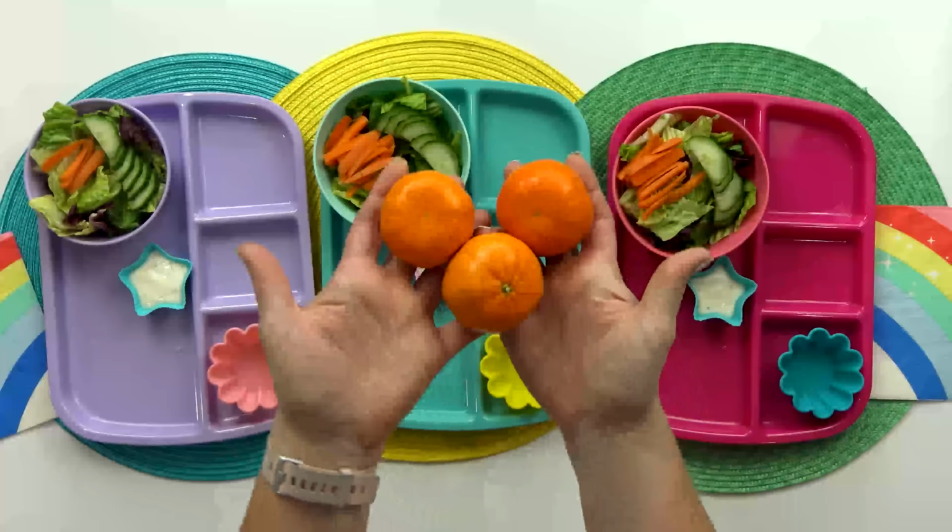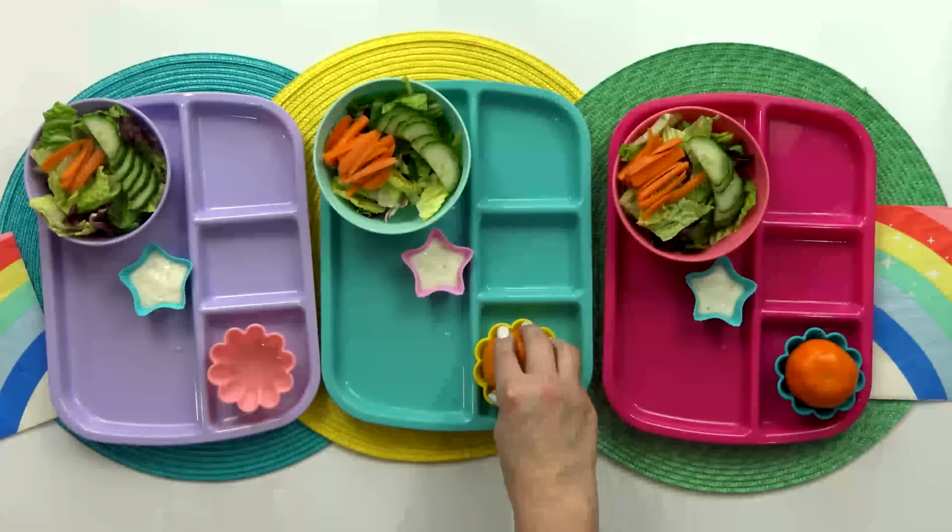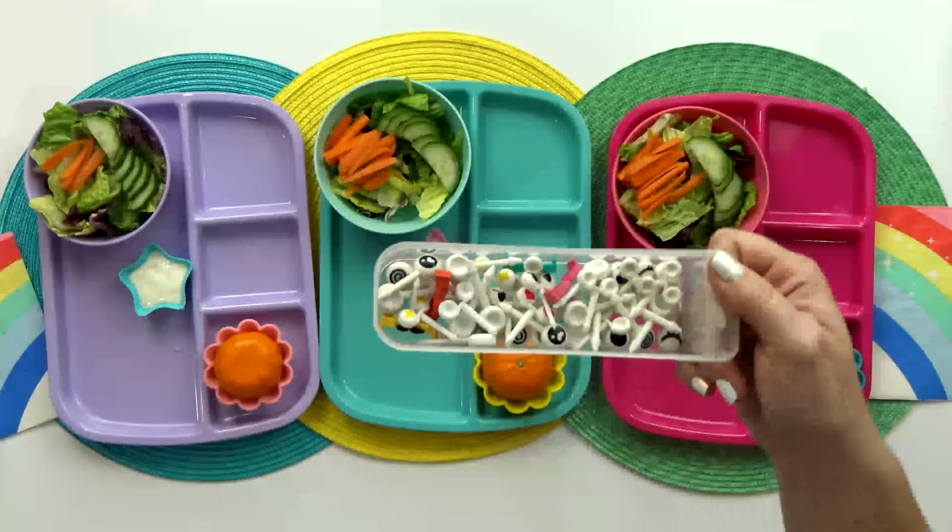Now, just like with all of my lunches, I am gonna include some fruit. I thought I would go really easy and add just a little cutie orange. These just fit perfectly right in here. Again, you don't have to add the silicone liners. I just think it makes it look a lot more fun and colorful.